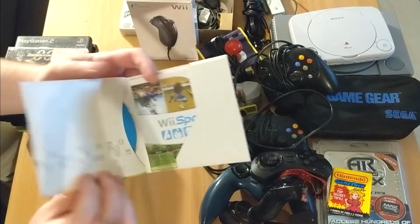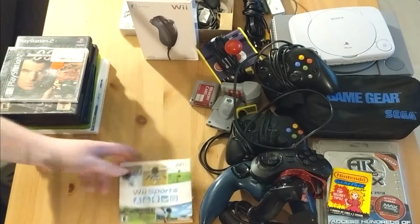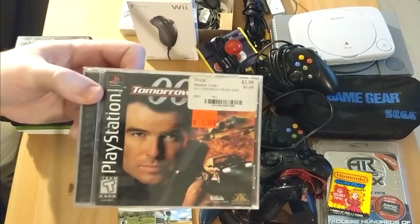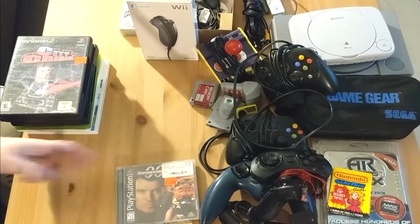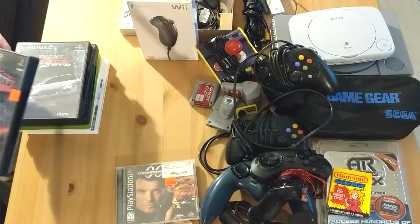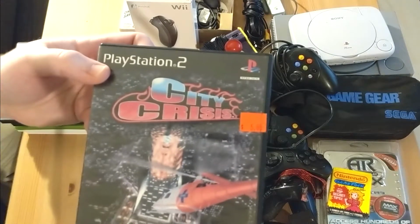Copy of Wii Sports. I think I paid 3 for that, but Wii Sports, good condition. So it's always good to get in a copy of Wii Sports. Power Never Dies, it wasn't 5. This was an inside vendor that had like a 3 for 10 deal, so I picked up that. I don't think I have a Black Label version of it. Same deal, City Crisis.